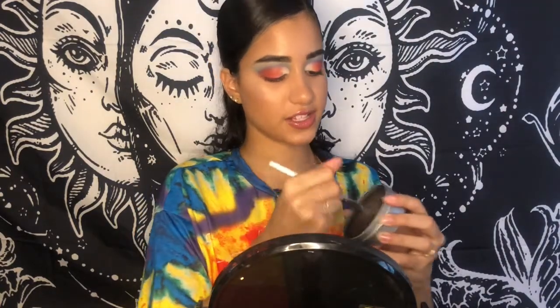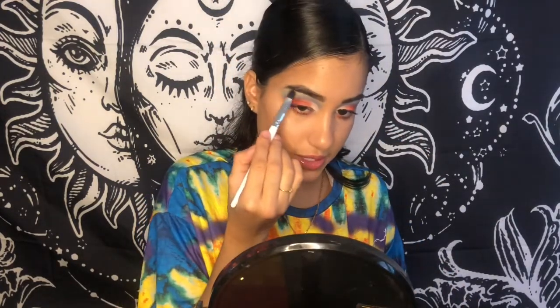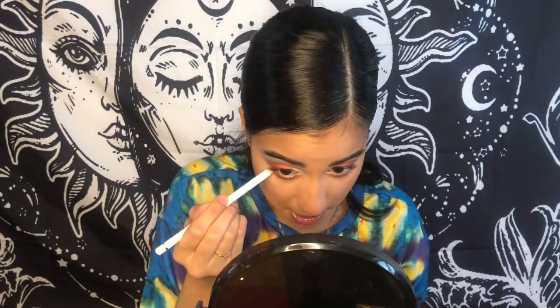That same flat brush that we applied the white eyeshadow, what I'm going to do is take off the excess eyeshadow, take some of that highlight, and I'm going to put that on my eyebrow bone. Now to just tie up the whole eye look, I'm just going to go ahead and use this white eyeliner, and I'm going to just put that on my waterline.